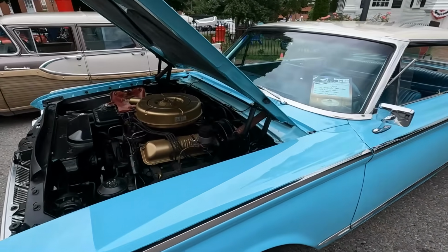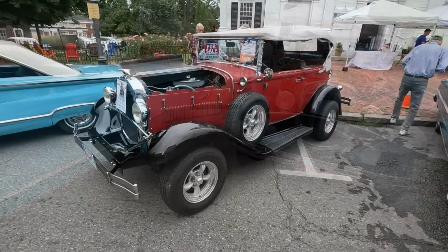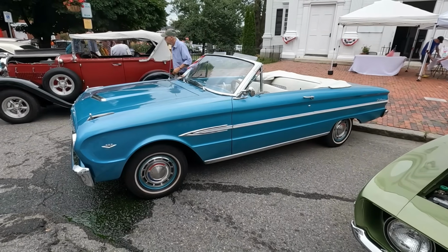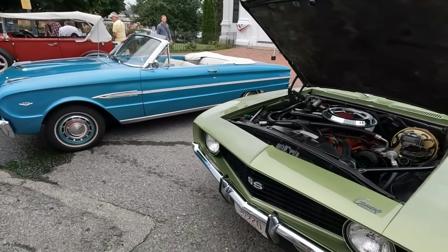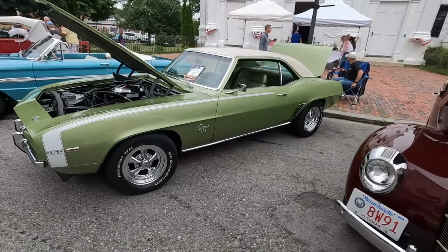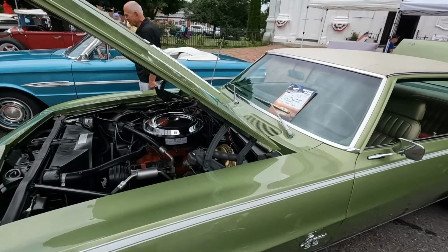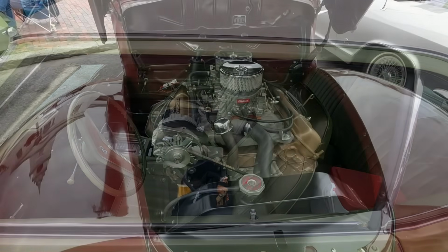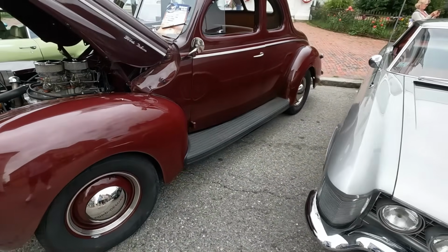'63 Mercury Marauder. That's a rare bird. Now, boy, this thing overheated, puked antifreeze everywhere. Cute little Falcon though. '69 Camaro SS. Yeah, most of these things, they must have been sitting here for a while, overheating. I think this is the car. This is Timmy's. It's the Timmy one that he bought in Florida.